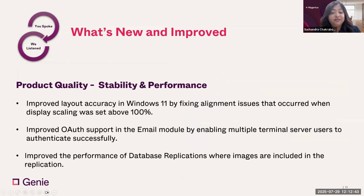We know that when something in Genie doesn't work quite right, it doesn't just slow down your workflow. It can cause real frustration, especially when you are in the middle of a busy day seeing patients or managing a packed schedule. That's why I want to take a moment to highlight a few important product quality updates we did in terms of security and performance that we have delivered, all based on issues raised by our users.